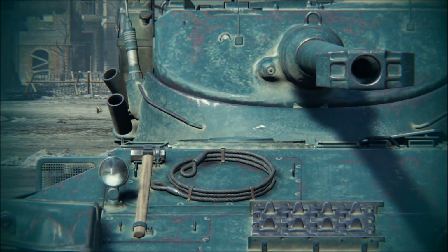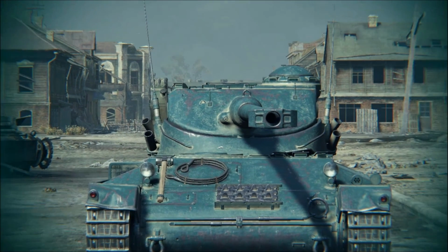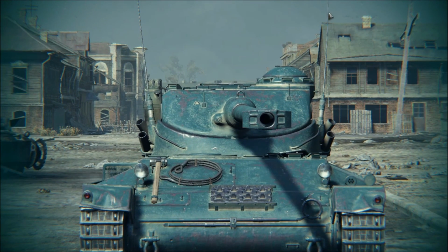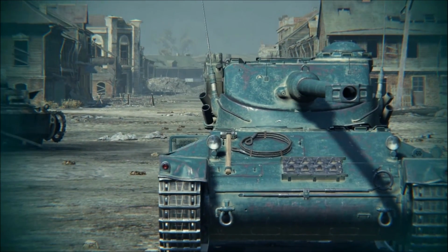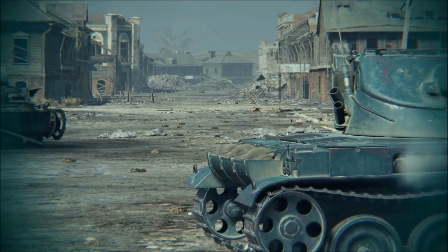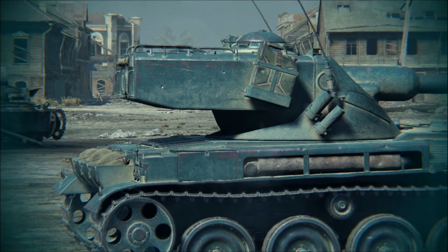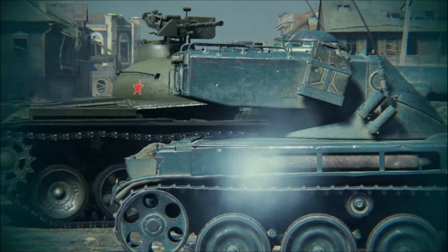Smoke launchers on each side of the tank. Grab irons on each side of the turret. Radio antennas. Traverse the turret. Awesome.